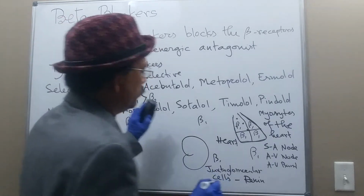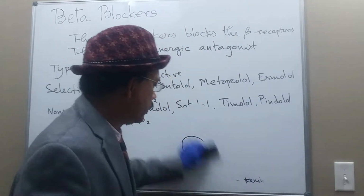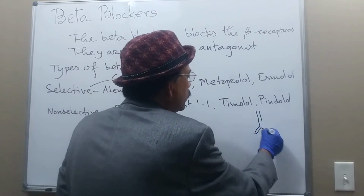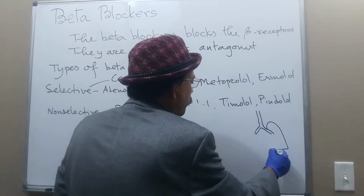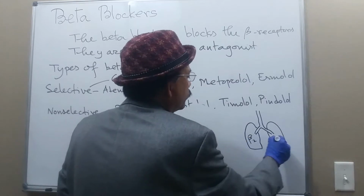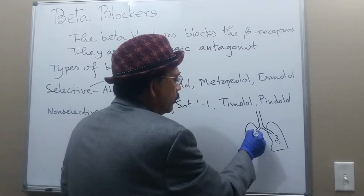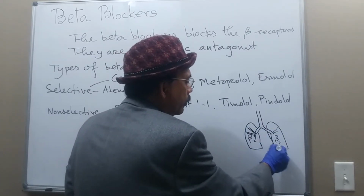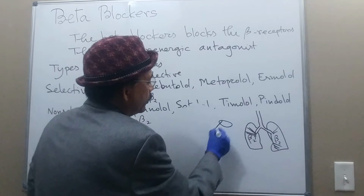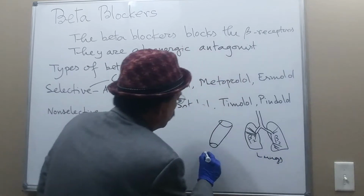What about beta 2? Beta 2 is present in many places. Beta 2 is present in the lungs. This is the bronchi, the right lung, and this is the left lung. We have beta 2 in the bronchi and bronchioles, where we have smooth muscle. It is also present in the blood vessels.